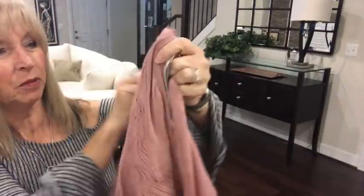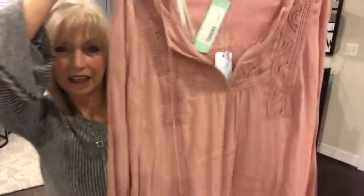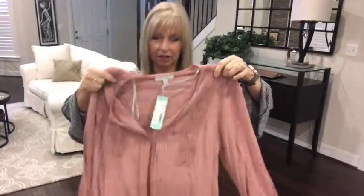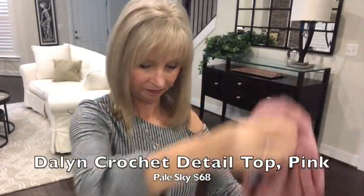Looks like it's got some embroidering on it. Pretty color. It's pretty flowy. It's got an elastic wrist. Okay, we'll have to see what that looks like on.